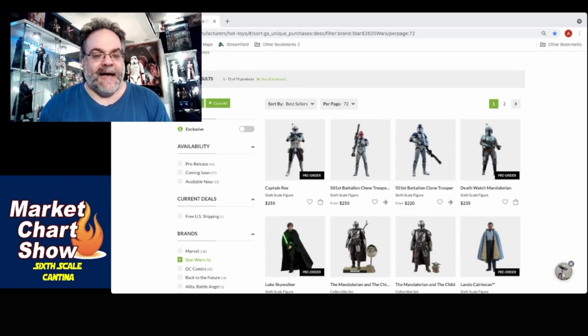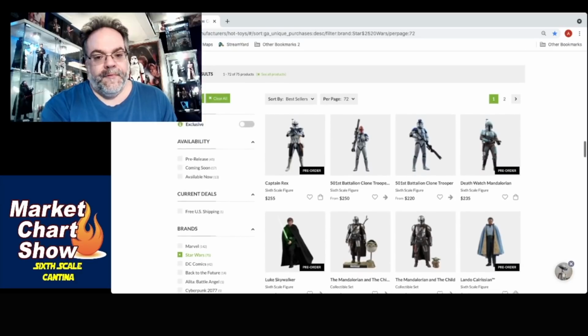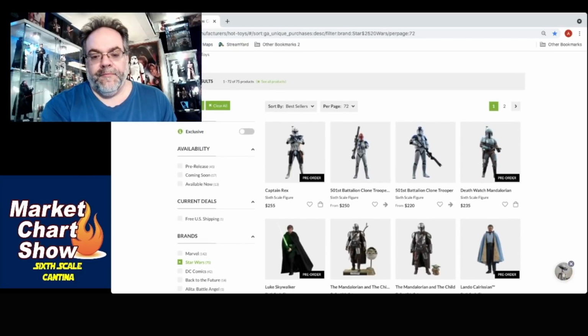Don't get duped into the fact that they're going to make as many of these as the best car Mandalorian. It's not in the cards. It's not on the production schedule for that. This is going to be gone in short order. Red alert on this particular figure. And red alert on this Death Watch Mandalorian, which they absolutely are not going to make a whole lot of.